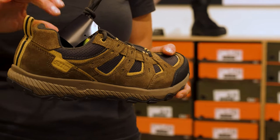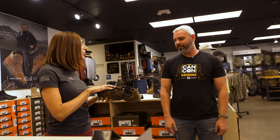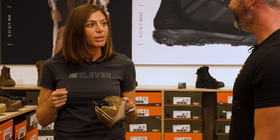Got an Ortholite footbed, so it's going to be really comfortable, and like you said, super breathable fabric on the upper, so you're not going to get overheated when you're outdoors. I'd say that's a good match. Yeah, let's find a pair of pants.